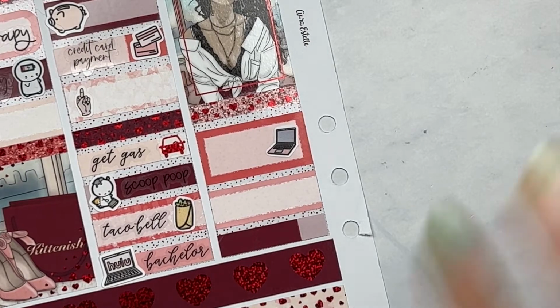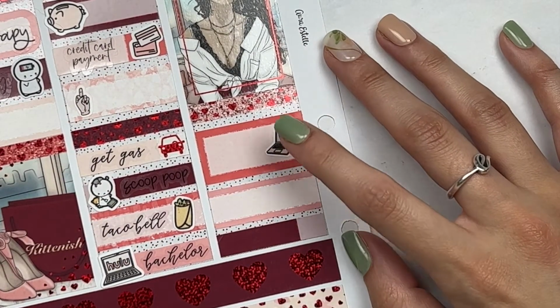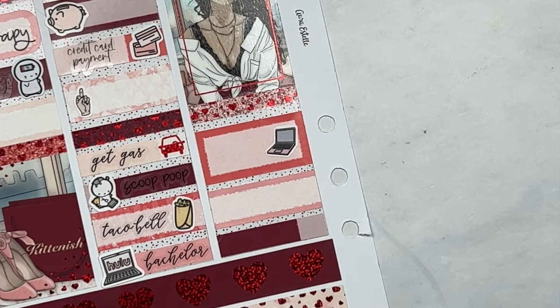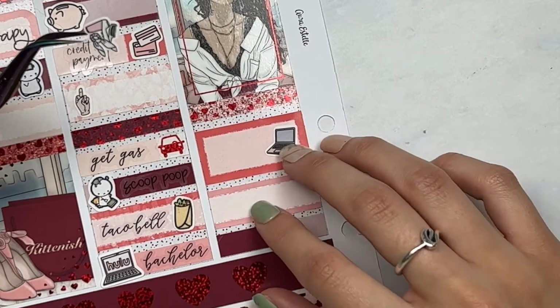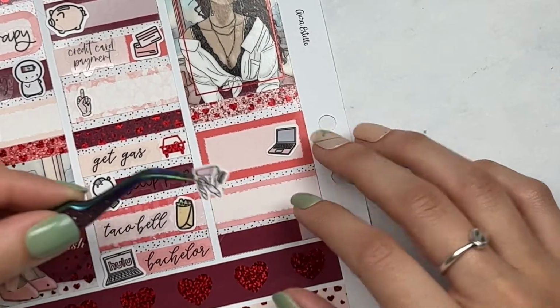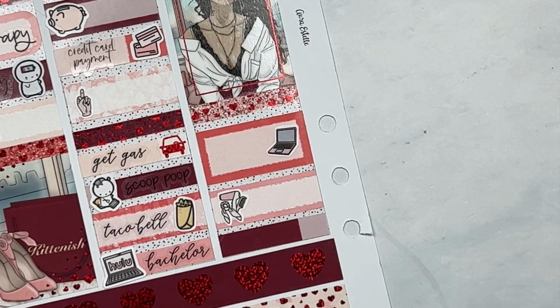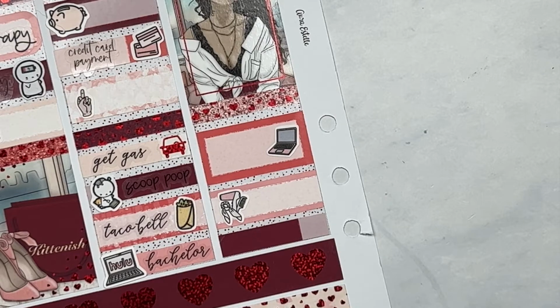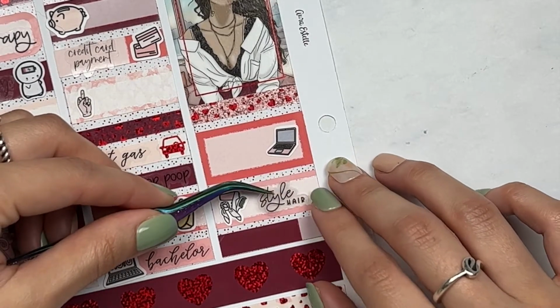But so for getting my new MacBook Pro, I just have a laptop from Carly Plans. And then for styling my hair, which I did wash and style today, I have another doodle from Carly Plans, and a style hair script that is also from Carly Plans.